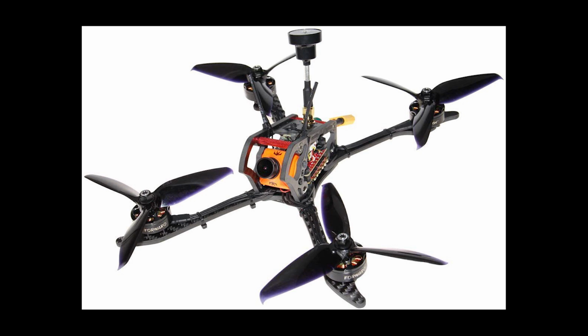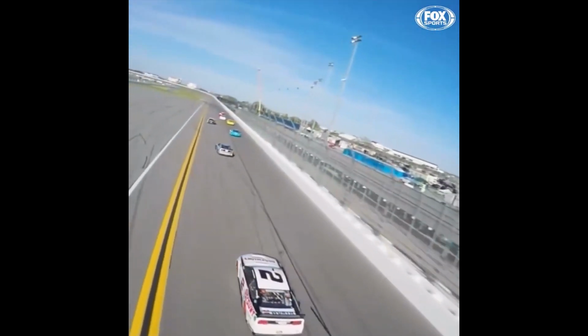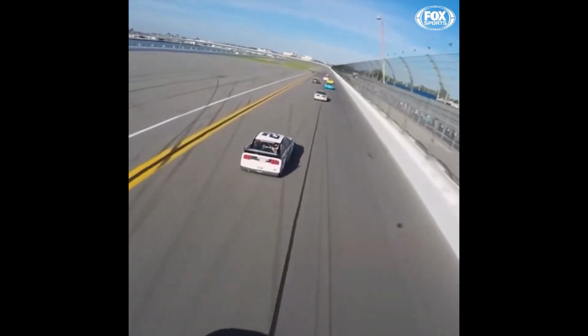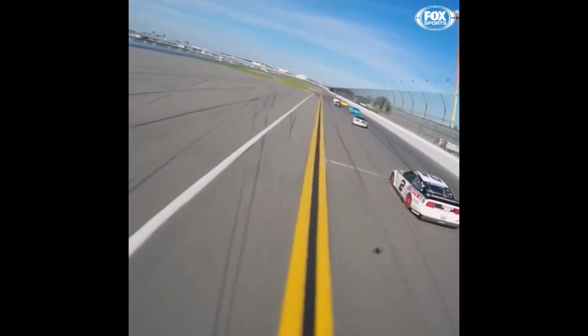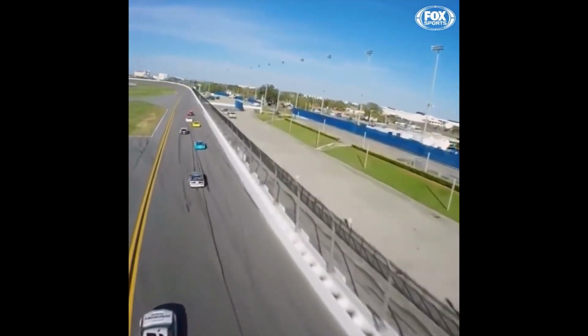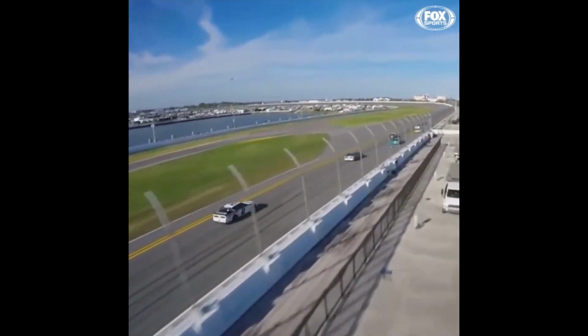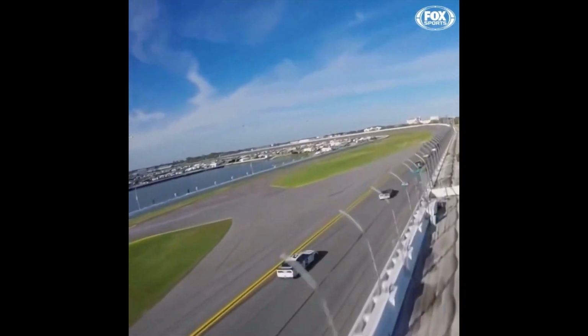It will actually fly over 80 miles per hour. Field in the back straightaway behind the safety car as they cross the start-finish line. How cool is this 21 shot, laps. There's our 80-mile-an-hour Fox drone cam. What a great view. One you can't get when you buy a ticket, only in front of your TV.